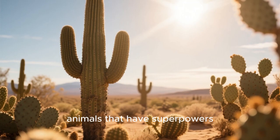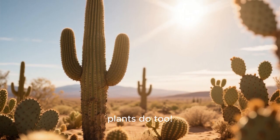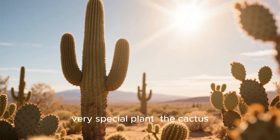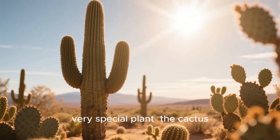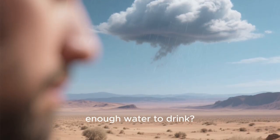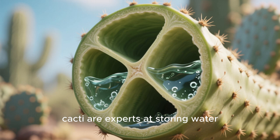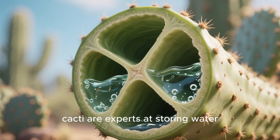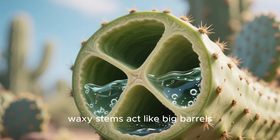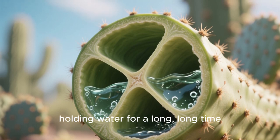It's not just animals that have superpowers, plants do too. Let's head back to the desert and meet a very special plant, the cactus. Deserts don't get much rain, so how does a cactus get enough water to drink? Well, cacti are experts at storing water. Their thick, waxy stems act like big barrels, holding water for a long, long time.